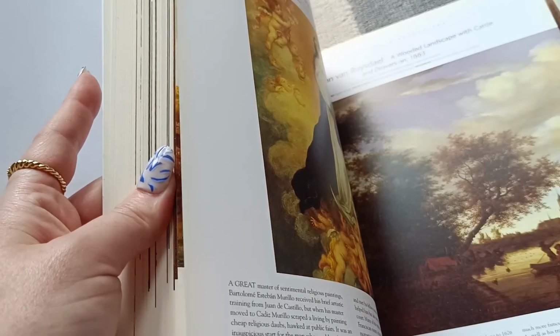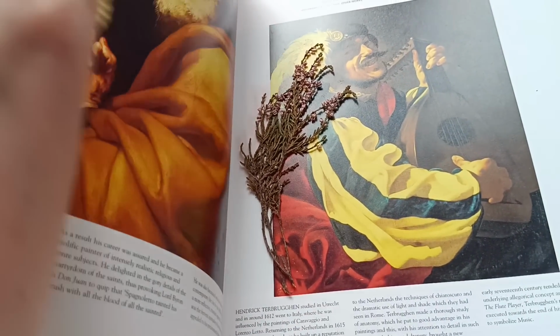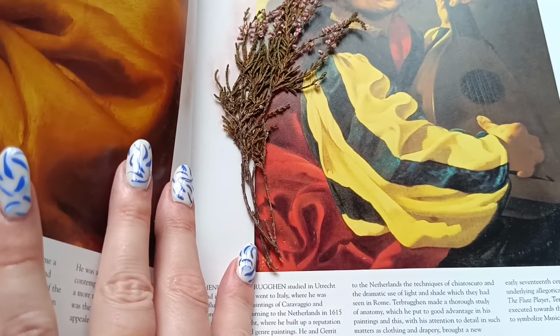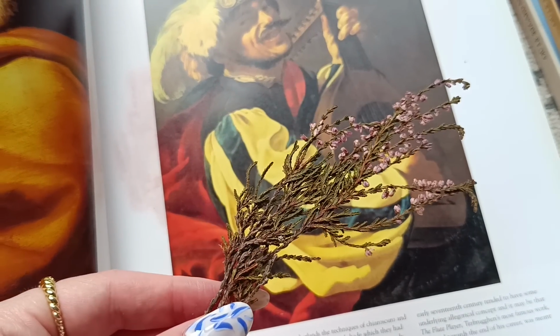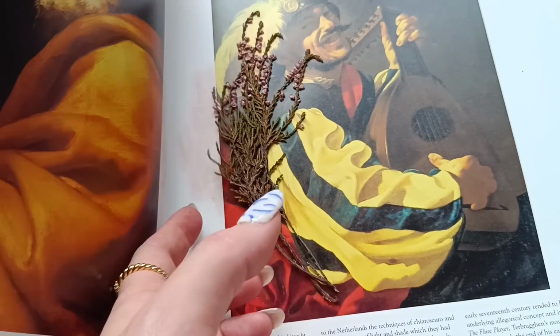I have a terrible brain for remembering dates and stuff. Oh, don't. I don't remember that being there. We have some dried heather. Aww. My daughter's name is Heather. That is probably why I did that.